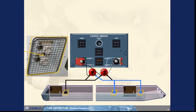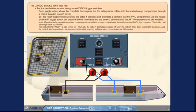The bottle 1 will discharge within 60 seconds. The amber discharge agent 2 light comes on 1 hour after the bottle 1 discharge and goes off when the agent 2 has been selected for discharge. Also, the bottle 2 discharges slowly within around 90 minutes, ensuring sufficient agent concentration for 205 minutes.